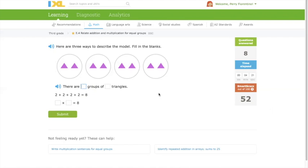Now, I don't know if you've noticed, but the questions have already started getting a little bit more difficult for me as it's asking me to put in more information. So the questions are adapting for me.